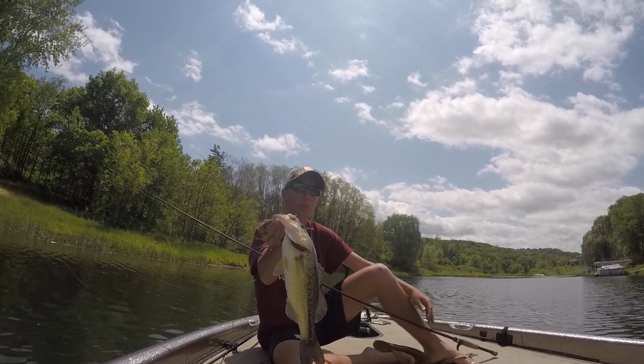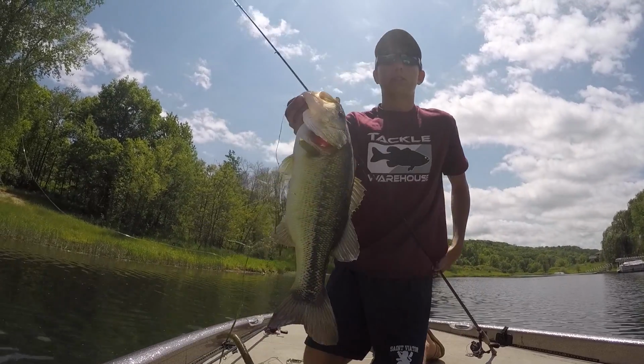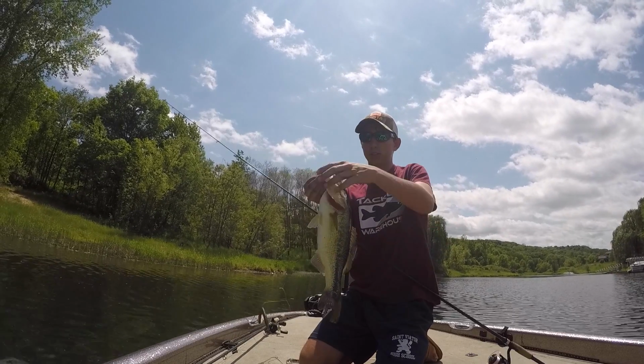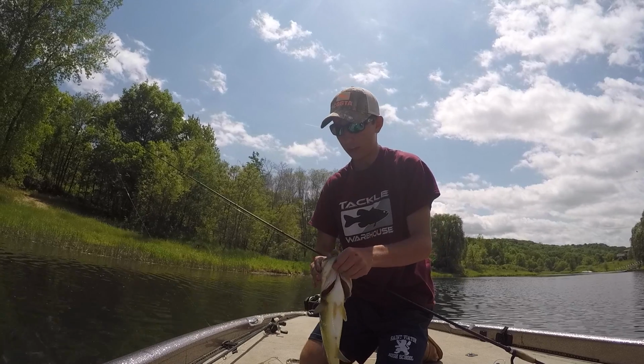I saw that fish. That's why it's key to have polarized sunglasses. My favorite sunglasses are definitely Costas. And that fish just fell for that Senko again.